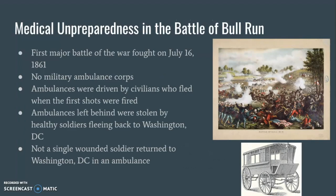The Battle of Bull Run was the first major battle of the Civil War that revealed how woefully unprepared the medical community was for this war. Lacking a military ambulance corps, civilians volunteered to drive the ambulances. However, they fled upon the firing of the first shots. The fleeing civilians left the ambulances behind, which were promptly stolen by healthy soldiers also fleeing the battle. Not one injured soldier was returned to Washington, D.C. in an ambulance.